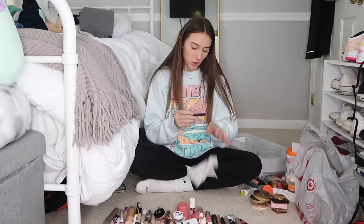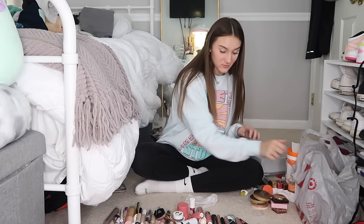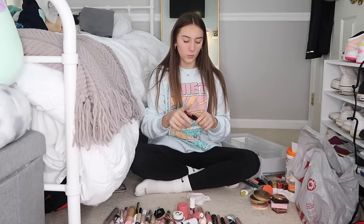Okay, this is like a sample. It is a Tarte Light Camera Lashes. That's the brand. Don't get this, it sucks. It's not good at all. Lash Princess, the orange one.